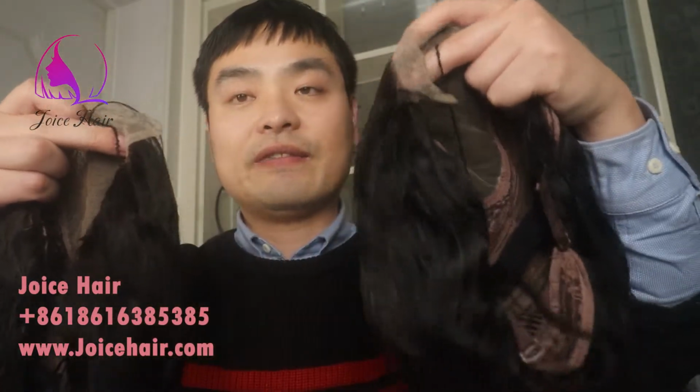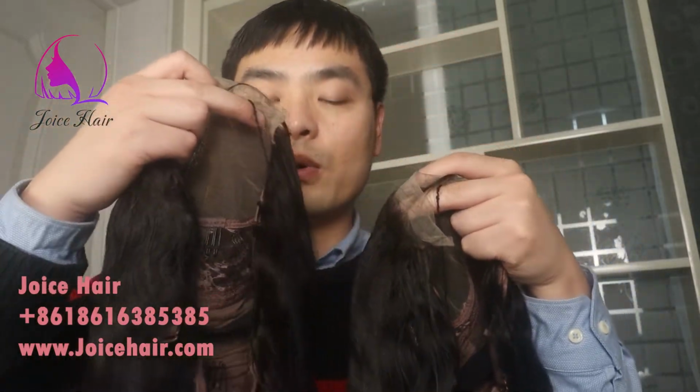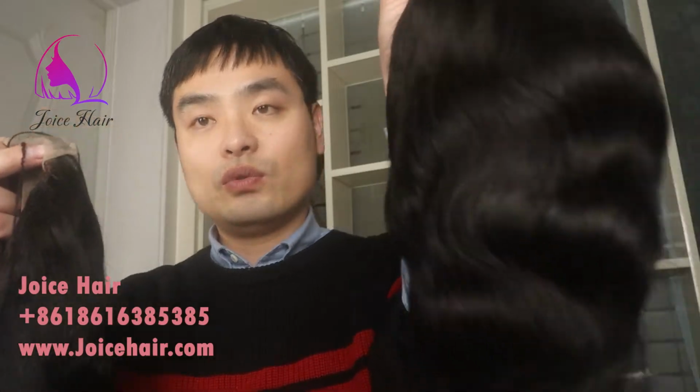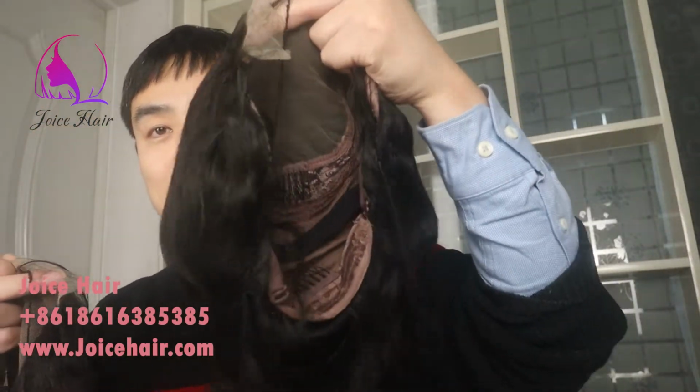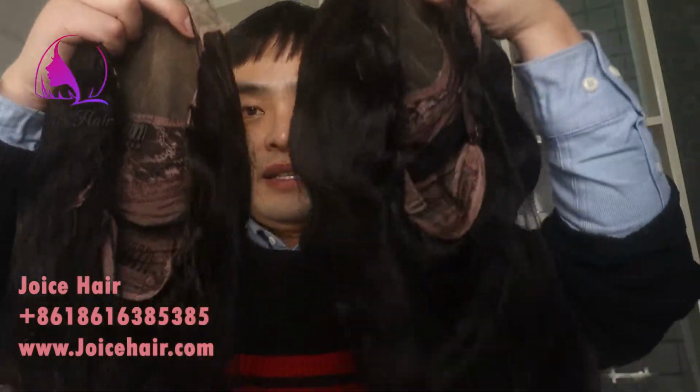So definitely this one will give you more space for parting. You will have more parting space here. Otherwise, they are the same.